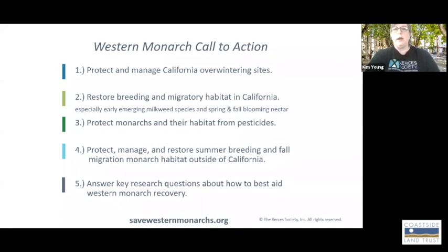Our native milkweeds die to the ground as they should. And so we need more of those early emerging milkweed species planted. We used to have an abundance of them. Our development sites have wiped out a lot of those early emerging milkweeds. One of the early emerging ones that I will be talking about later, Californica, likes the foothills and does not like the valley. And a lot of that has been lost to development.